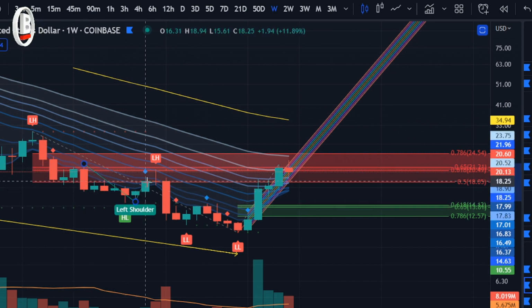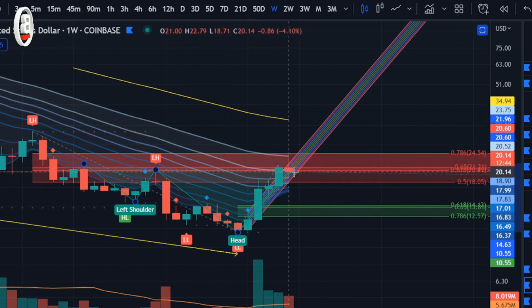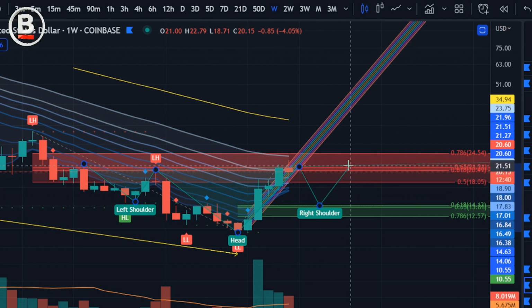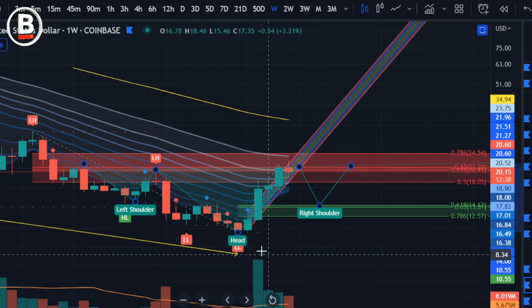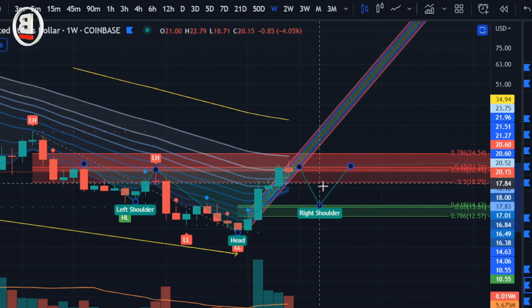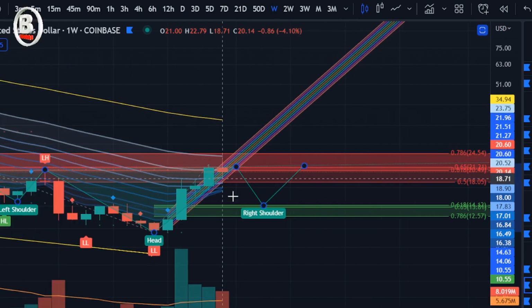Is this a head and shoulders? I don't know. But this is a reversal pattern. This is what we would be looking for. We don't have to stay in these pitchforks, but we want to see pullbacks, higher lows.